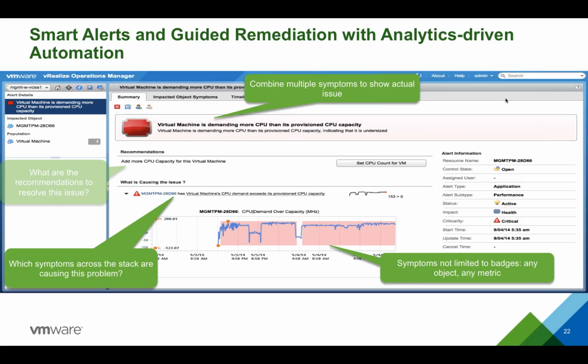But what we have here is the ability to look at that for any particular area of the environment. It's not limited to a badge. You can look at any object or any metric within the environment. You have a recommendations area. You can see what the system recommends in order to resolve this issue.